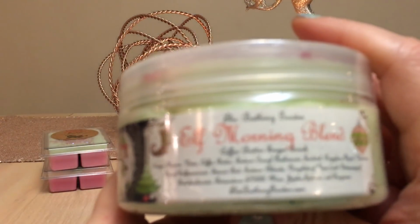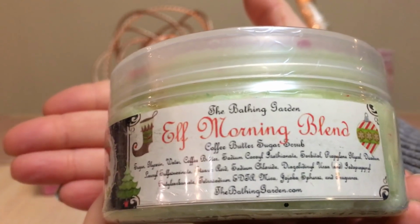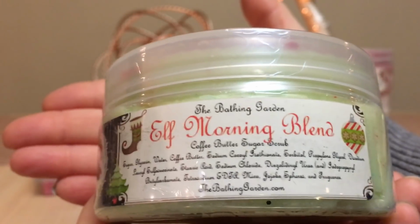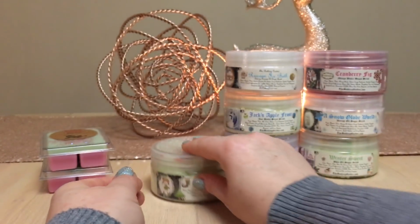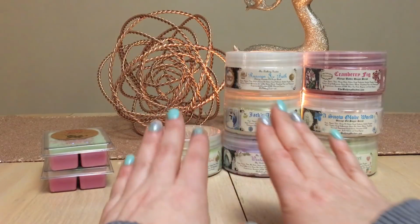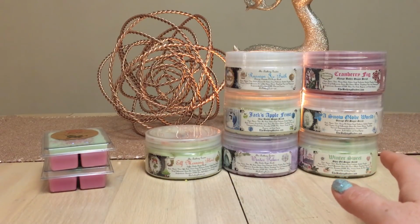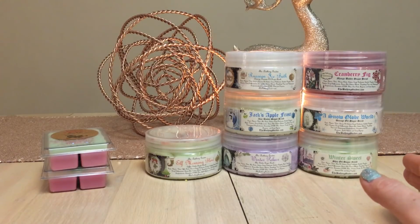Elf morning blend. Sorry, it's focusing over on there. And this is a coffee butter sugar scrub, which is perfect. Elf morning blend is also another lovely favorite of mine from the Bathing Garden, which you will see shortly. Okay, now let's go on to the soaps, the whipped soaps.